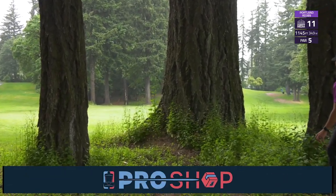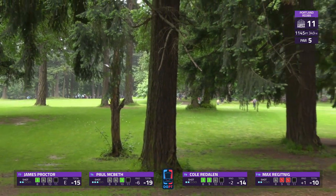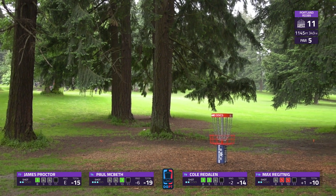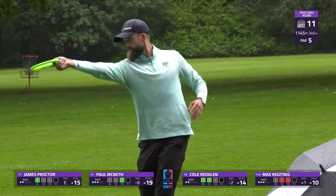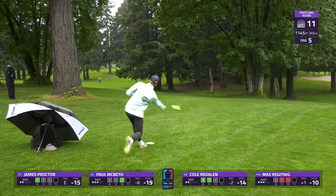Able to hit that one just to his right, and he's attacking that green. And that thing is getting way down there. Into circle two. What a shot from Paul. Didn't have the best tee shot, obviously, and even his second shot was not what he wanted, but he's making something of it.